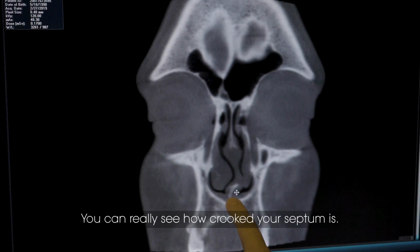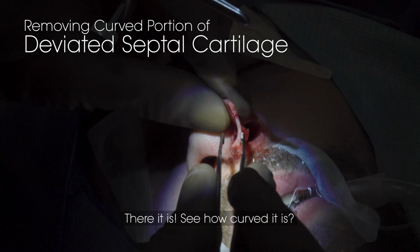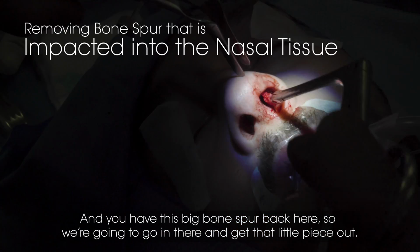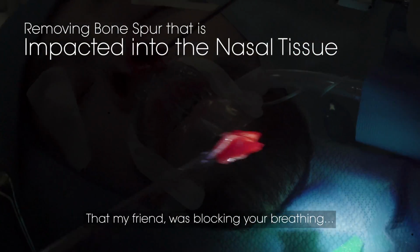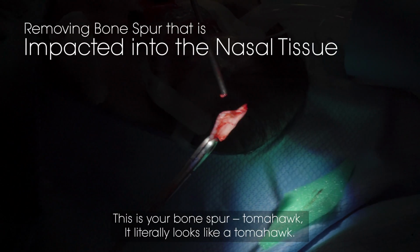And you can really see how crooked your septum is. There it is. See how curved it is? You have this big bone spur back here. So we're going to go in there, get that little piece out. That, my friend, was blocking your breathing. This is your bone spur. Tomahawk. Literally looks like a tomahawk.